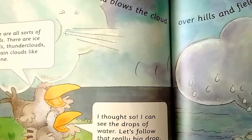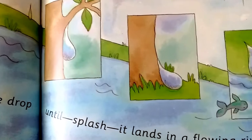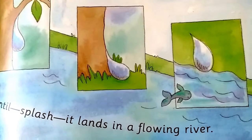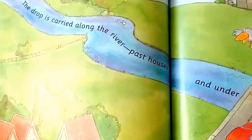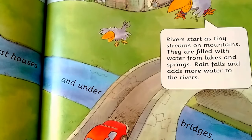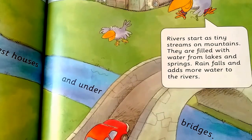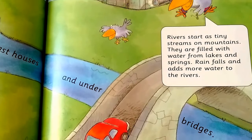Down, down, down falls the drop until splash, it lands in a flowing river. The drop is carried along the river, past houses, and under bridges. Rivers start as tiny streams on mountains. They are filled with water from lakes and springs. Rain falls and adds more water to the rivers.